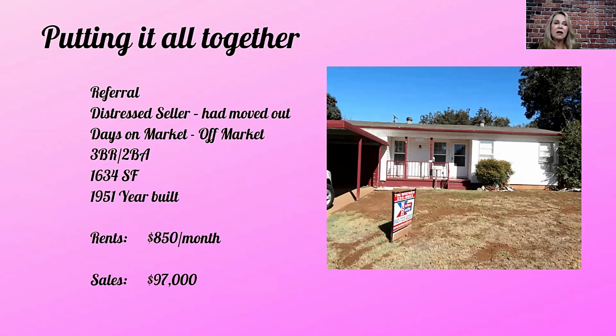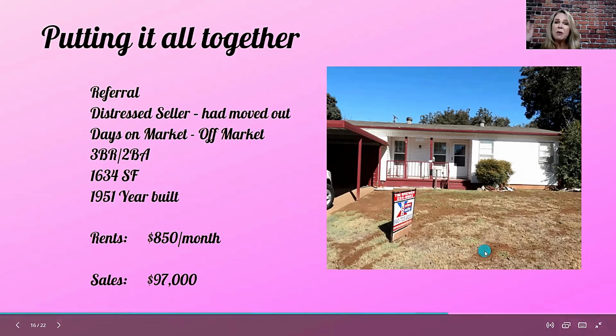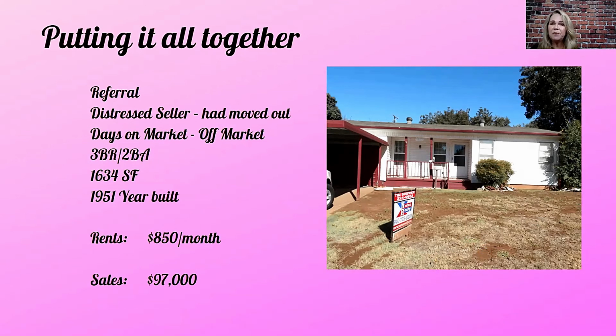It was a referral. It's a 3-bedroom, 2-bath, a little over 1,600 square feet, built in 1951. Typically when I purchase rental properties, I'm looking for something 1978 and newer, like in the 80s. So I don't usually buy houses that were built back in the 50s. Some people love that, and that's okay. It's just my own investing strategy. But I thought, well, maybe this will be a good owner finance property.